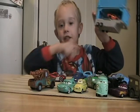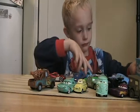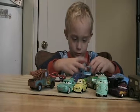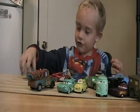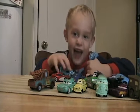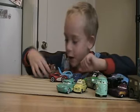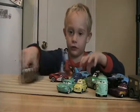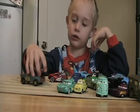Big enough to fit Snot Rod in it. Strong, very good shot. I got you, Nanny. You'll need a tow. No, Mater, get out of our way. Okay. I have a broken hook.